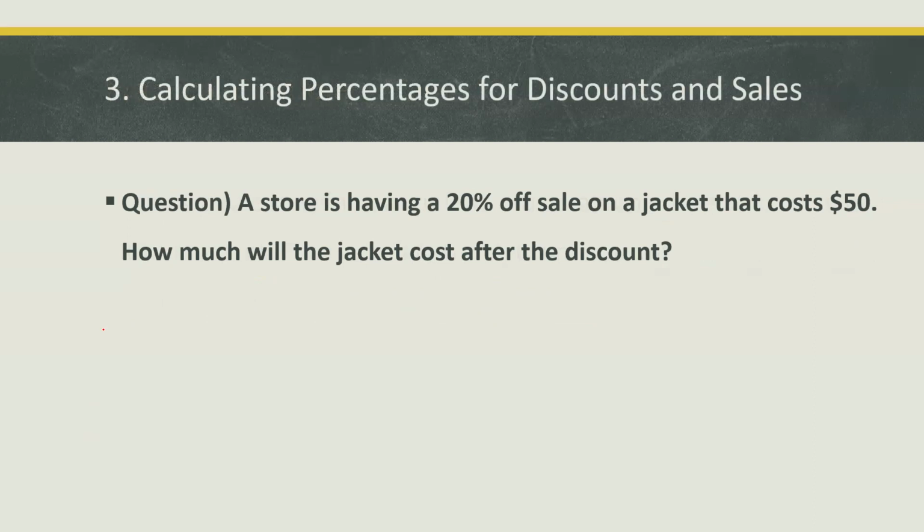So the next topic is calculating percentages for discounts and sales. The question here is, a store is having a 20% off sale on a jacket that costs $50. How much will the jacket cost after the discount?